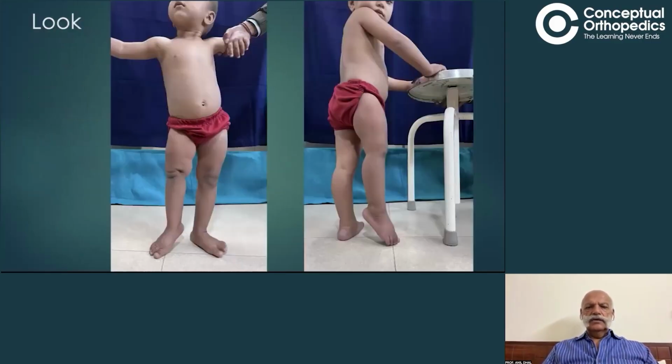And this is the photograph of the patient in the outpatient department more than a year ago. We noticed that this patient was only able to stand with support, either support of an object like a stool, or the parent of the child would have to hold the hand of the patient. And you can see that the child is using an equinus compensation to get some sort of support from the floor.